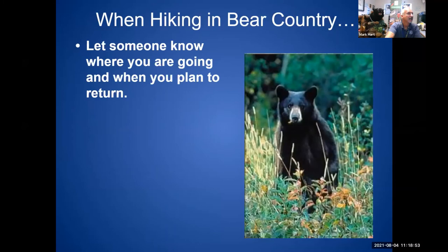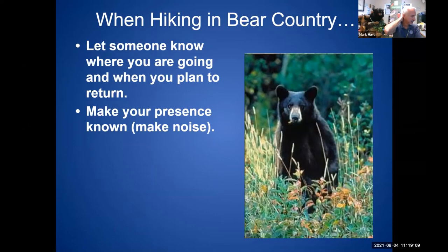And then last but not least, and this is just good practice if you're traveling in the backcountry, particularly if you're going alone: let someone know where you're going and when you plan to return. Make your presence known. It used to be a common practice for backpackers, say in grizzly country, to have little jingle bells attached to the frame of their backpack so the bear can hear you coming a ways off. Noise is always a good deterrent for all manner of wildlife, including bears.